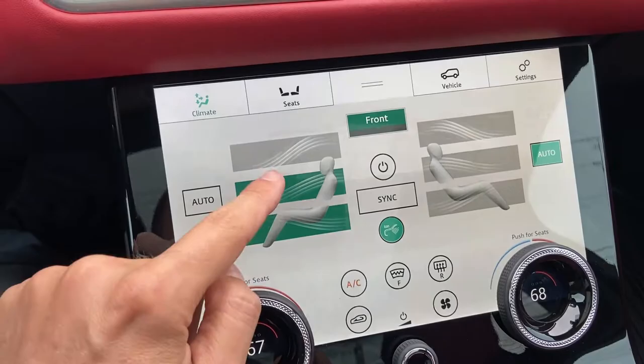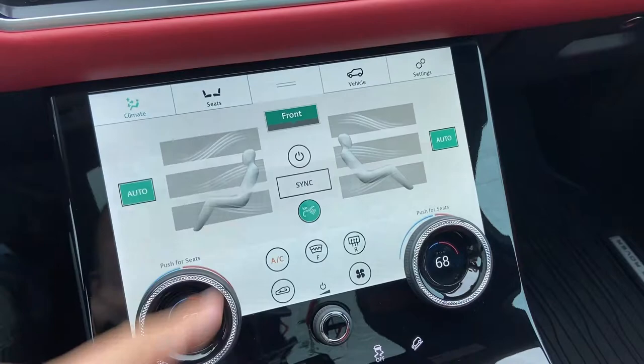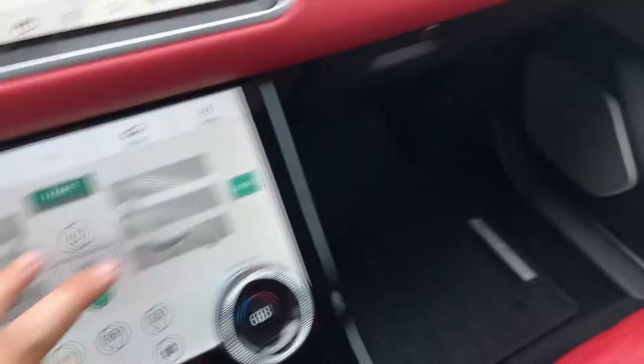Yeah, it's just a very nice looking screen. Very easy to use. You can sync, turn everything off. There's your volume button. I like that they have a hard volume button right there, and I think the Meridian sound would sound pretty good.